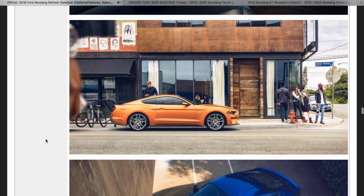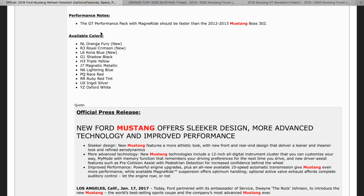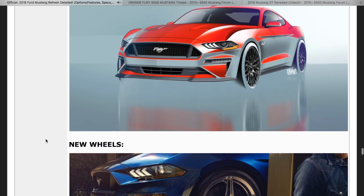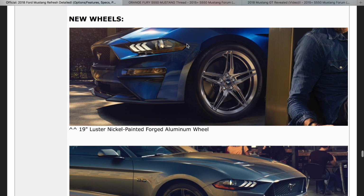The GT Performance Pack with MagnaRide should be faster than the 2013. Well, already the GT Performance Pack without the MagnaRide is faster than the Mustang Boss 302. You can look that up. Available colors: Orange Fury, Royal Crimson, Kona Blue, Shadow Black, Triple Yellow, Magnetic Metallic, Lightning Blue, Race Red, Ruby Red Tint, Ignite Silver, Oxford White.